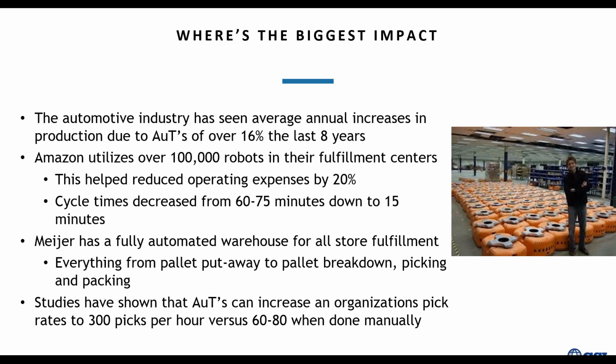Now, we all know about Amazon, and the picture on the right is just a picture of one of their warehouses. But Amazon utilizes over 100,000 smart robots in all of their fulfillment centers to go and pick product and return product to the actual human who's going to put it in the box. With Amazon, that helped reduce their operating expense by over 20%. And it shortened the time for someone to pick and pack the product from 60 to 75 minutes down to 15. So you can see how productivity went up.